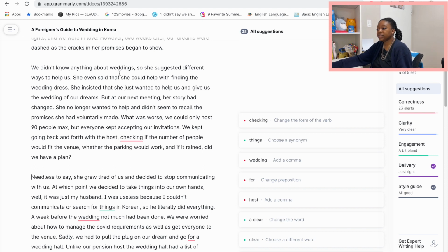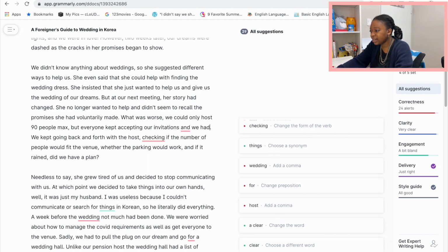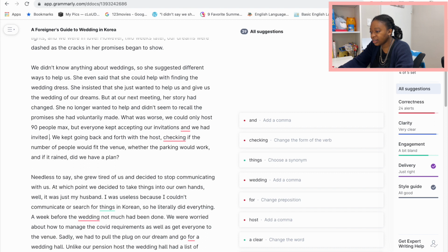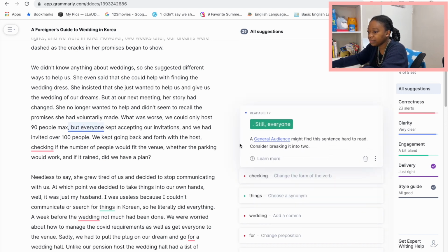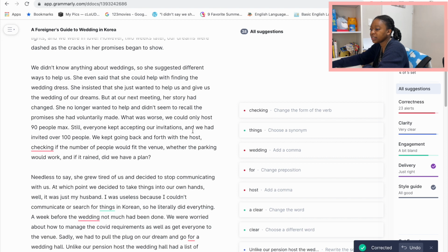We didn't know anything about weddings, so she suggested different ways to help us. She even said that she could help with finding the wedding dress. She insisted that she wanted to help us and give us the wedding of our dreams. But at our next meeting, her story changed. She no longer wanted to help and didn't seem to recall the promises she had voluntarily made. What was worse, we could only host 90 people max, but everyone kept accepting our invitations, and we had invited over 100 people. Okay, we could say, still, everyone kept accepting our invitations, and we had invited over 100 people. We kept going back and forth with the host.